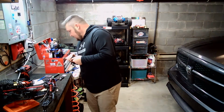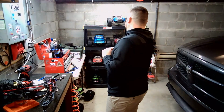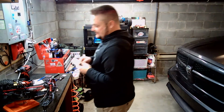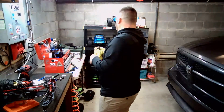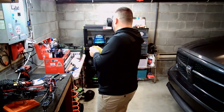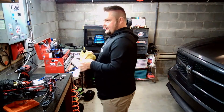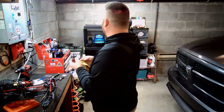What Arrma car do I like the most? Well, kind of hard to decide. Each one has their goods and their bads. But I guess if I could pick only one off the shelf right now to take to the track or the BMX track, I would probably pick the Kraton 6S.